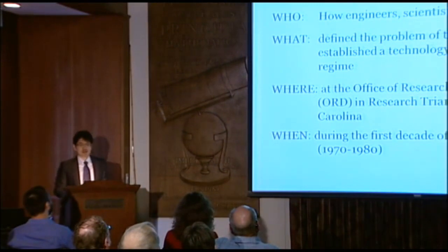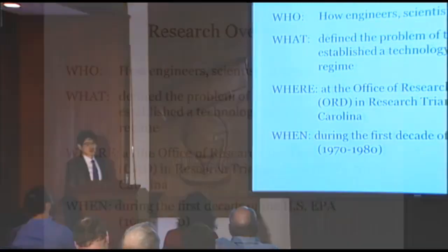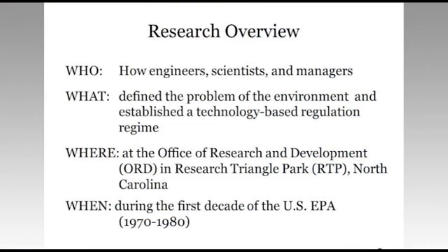Today, I want to use the case of scrubbers to give you a window to my bigger project. It addresses how engineers and scientists and managers define problems of the environment and establish management regimes by combining technology with regulation. It focuses on the first decade of the EPA, especially the Office of Research and Development, and its laboratories in Research Triangle Park, North Carolina.